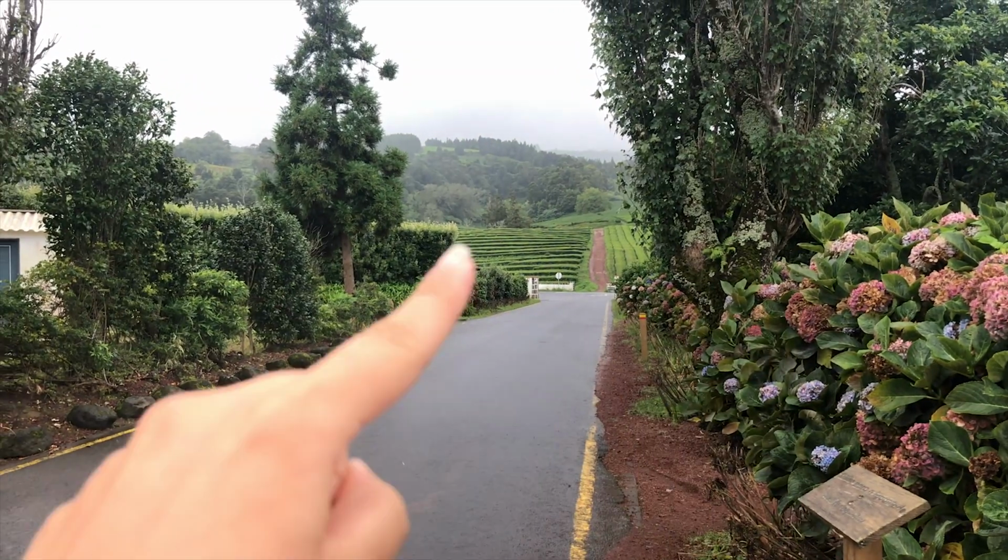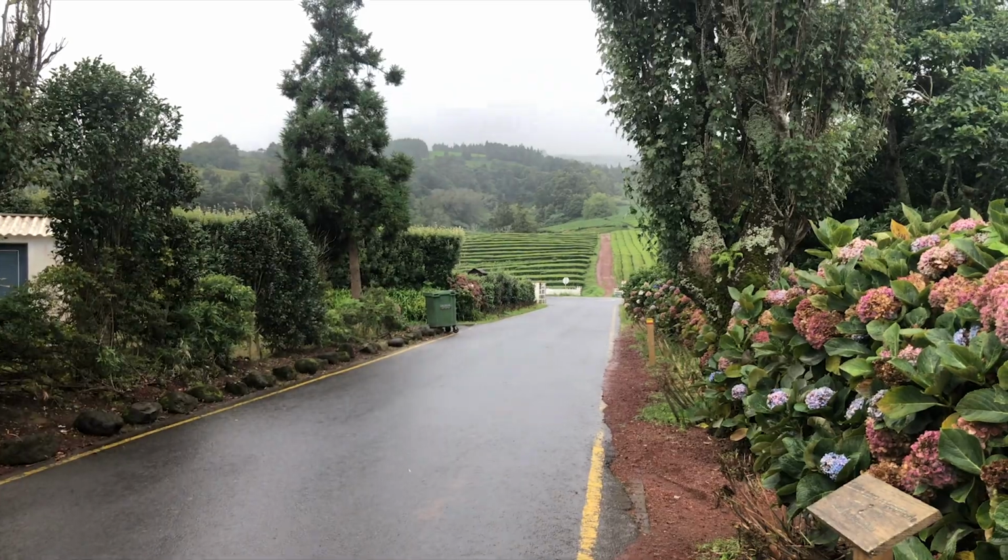Cute little place. They have a little bar area where you can get drinks, snacks, and obviously you can purchase tea and tea products. At this tea plantation you can actually cross the street and there are the rows upon rows upon rows of tea leaves or tea plants, yeah. So you can cross the street and those are all tea plants.